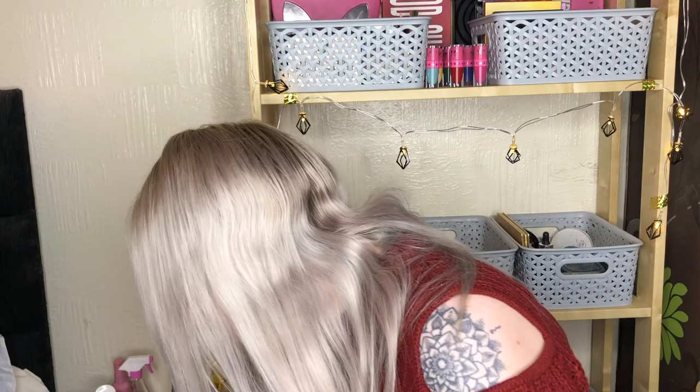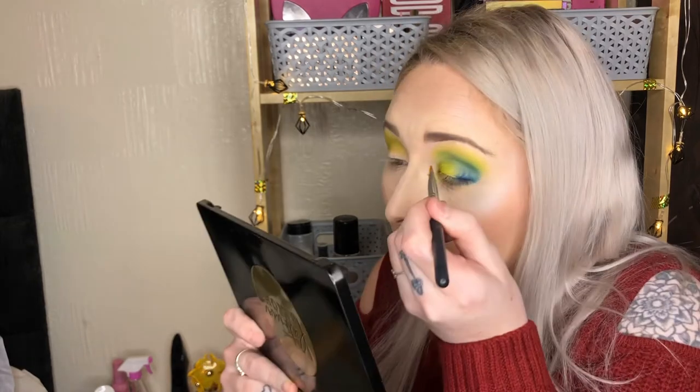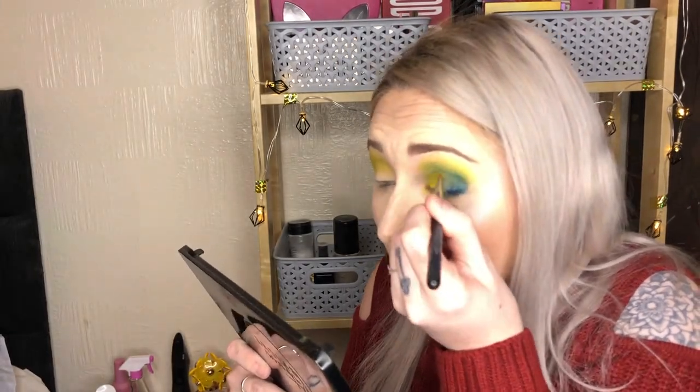Let me try it with a brush. Okay, so I've got my flat brush and I'm just going to spritz a little bit of setting spray on it just to wet the brush, because it might work better with a wet brush rather than fingers or anything like that. So again, I'm going back into Honey Pot. That's better. Okay, so you definitely need a wet brush to use Honey Pot. It's a very strange texture.